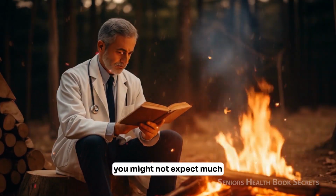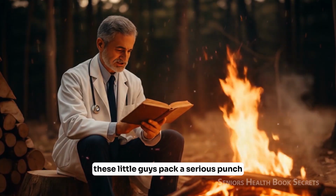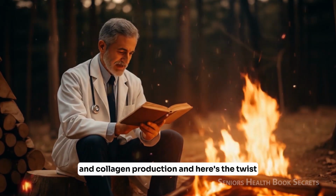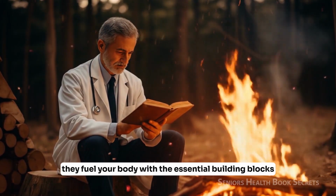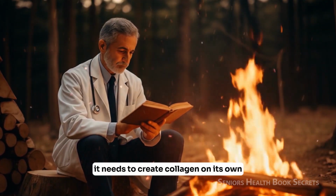Pumpkin seeds. You might not expect much from something as tiny as a pumpkin seed, but don't be fooled. These little guys pack a serious punch when it comes to joint recovery and collagen production. And here's the twist. They don't contain collagen themselves. Instead, they fuel your body with the essential building blocks it needs to create collagen on its own.